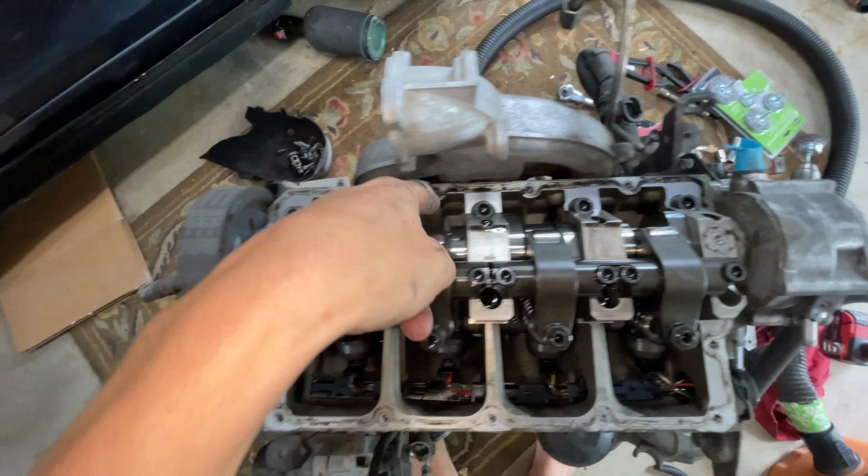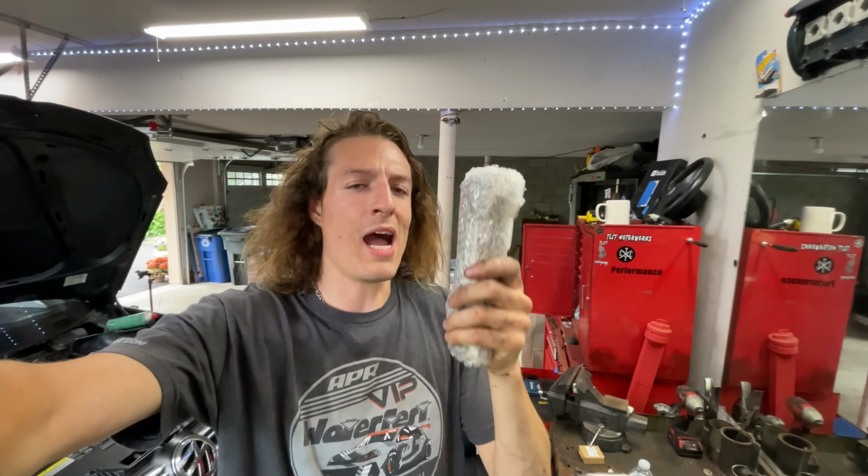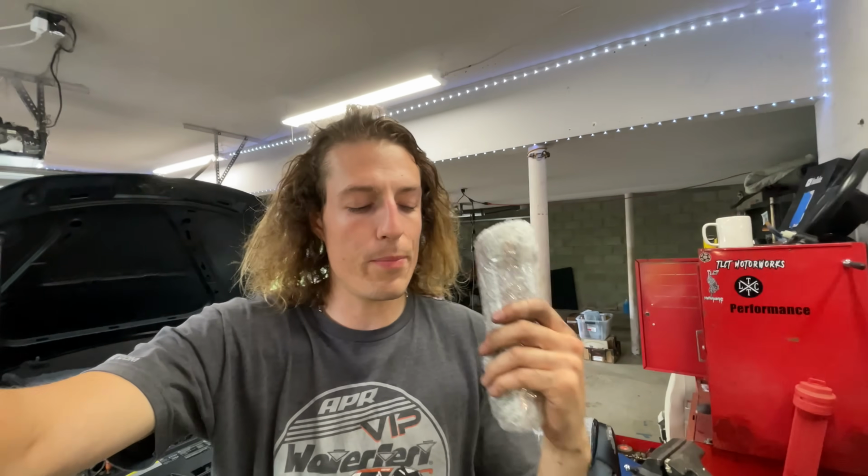In order to get this head off, we got to take these 10 head bolts out. I do have brand new 12.9s, which is a PD 150 stud. It's the same size. It's just a little bit stronger, so you can throw a little more boost at it. Those were sent over by Performance TDI.